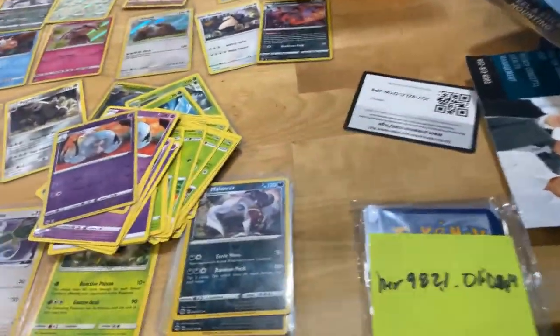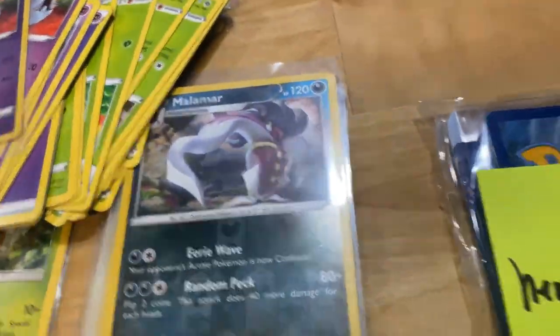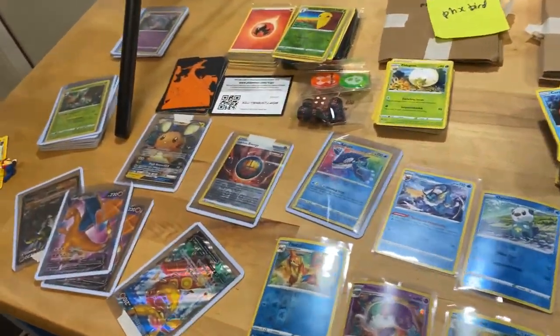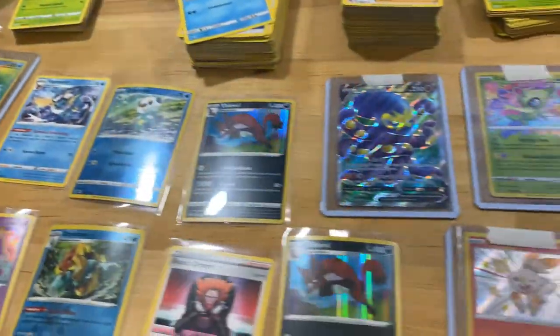So we're running out of space here. I still got that. It looks like I got a few right here as well, but running out of space, I'm just gonna put the commons back in the box. I can show you guys the main hits.